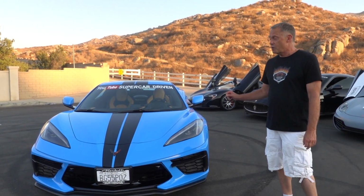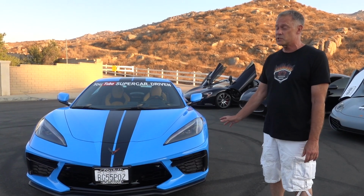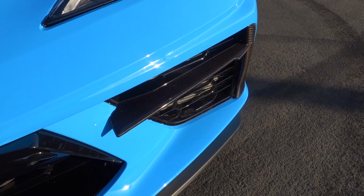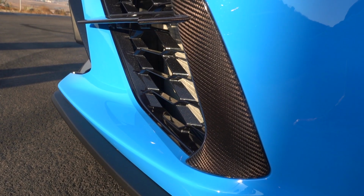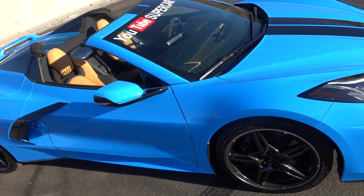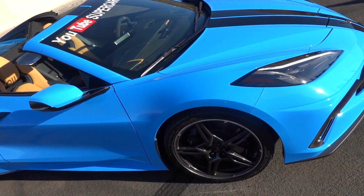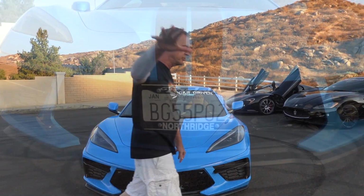Okay guys, this car pretty much speaks for itself, but part of the Z-51 package, it does come with this carbon fiber. I mean, this is pretty cool. I love the light designs on it. We could walk around and talk about the whole car, but I think we'll just film it, and it's kind of like enough said.